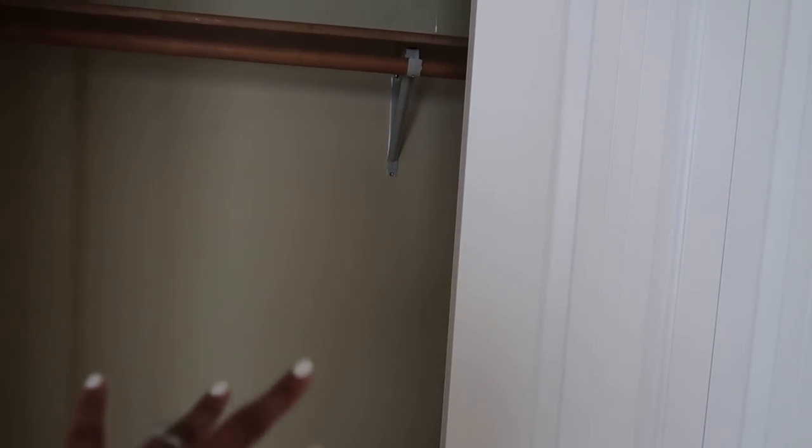So we'll probably put some of those Elfa closet system things from the Container Store. I might think about doing that.